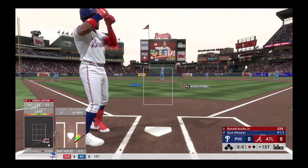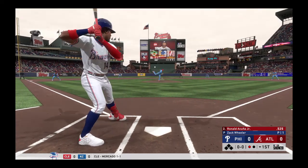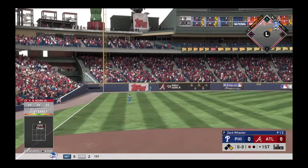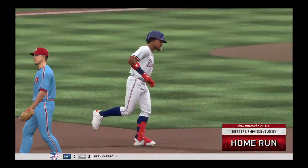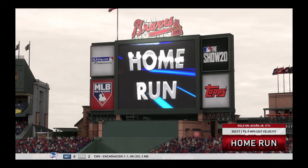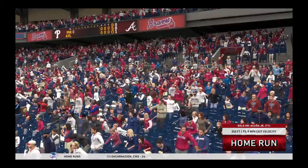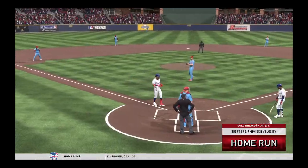Acuna digs in now. His career line against Wheeler, he's a .333 hitter. And of those hits, 3 of them were of the home run variety. McCutchen going back. A leap at the wall, but he can't bring this one back. It's a home run. A solo shot here to left. He creeps closer now. His 71st on the season, and they've taken a 1-run lead.